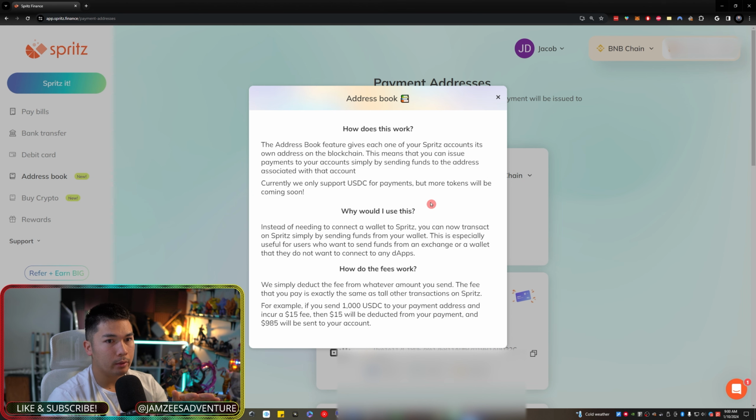Now, tokens are limited on what you can send. You can even see here, currently they only support USDC for payments, but you guys can click on the "how does this work" link right behind my mouse. But let's go through this together.